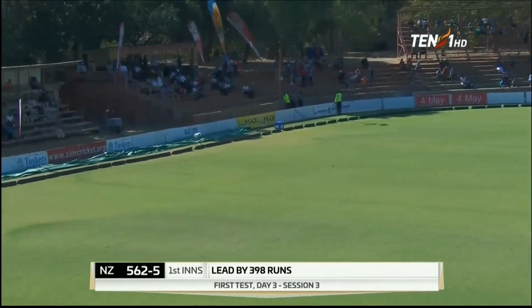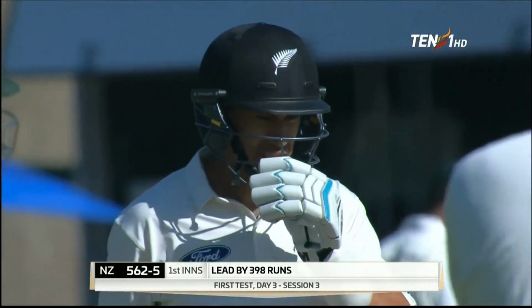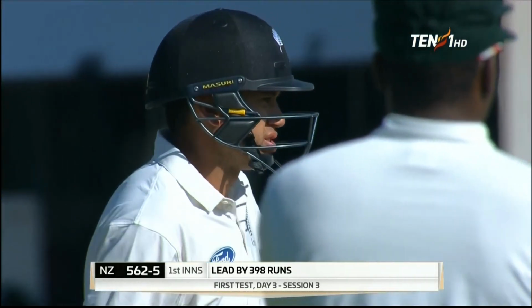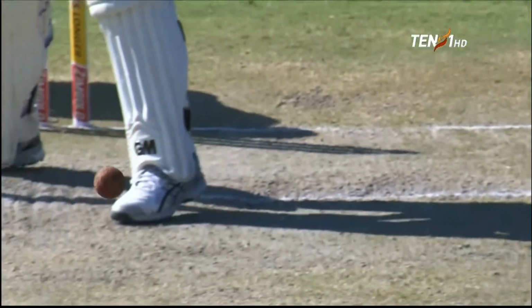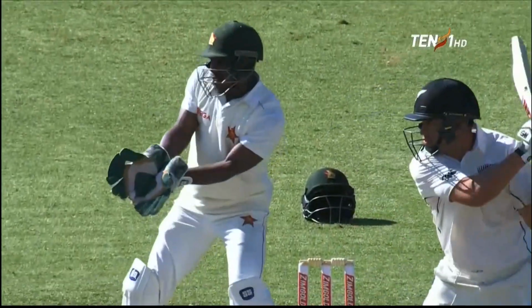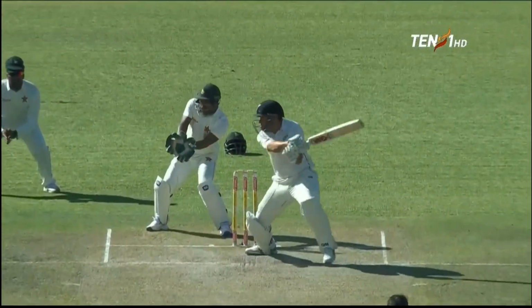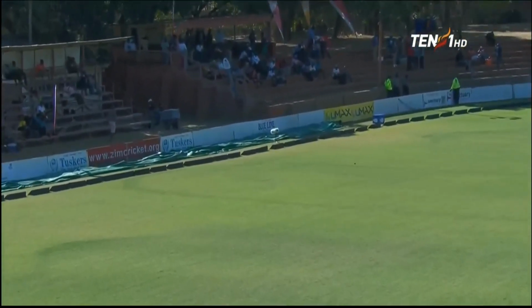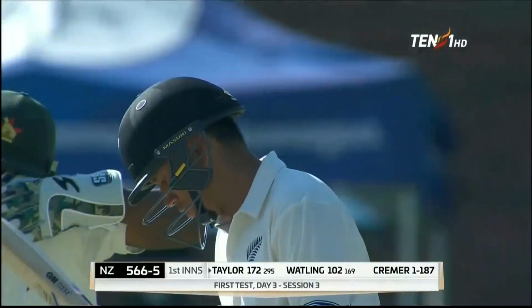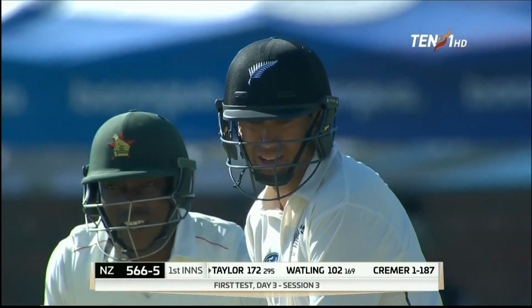Short, and Taylor just loves it there. With that short ball, Taylor moves on to 171. You just take your eyes off the scoreboard for a little bit, and then Ross Taylor just shoots up. He's been quietly picking up his 50, quietly picked up his 100, got to 150 in no time. Now he's sitting on 172.